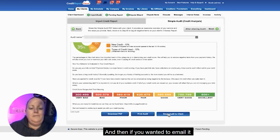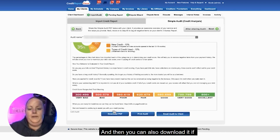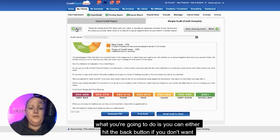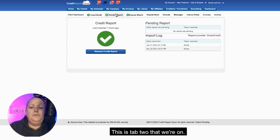And then if you wanted to email it to the client, you would just hit email audit to client. You can also download it if for whatever reason you wanted to. I don't recommend printing it because you want to save paper. And when you're done, you can either hit the back button if you don't want to go forward, or you can hit the next button. This is tab 2 that we're on.